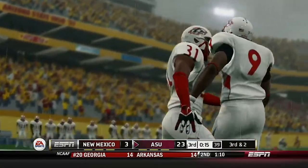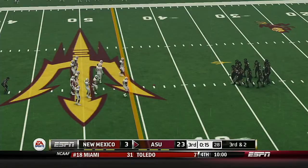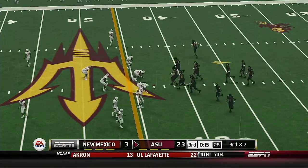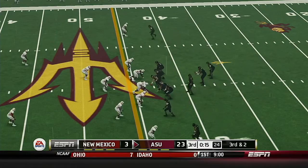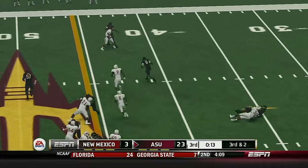Intercepted. Well, you want to do everything you can to keep the ball out of the hands of these receivers, so that was a really good effort. It's third down, and they're about 2 yards shy of the sticks. The Lobos' wide receiver, out with that injury earlier, is still in the locker room. We don't think he's going to make a comeback today.